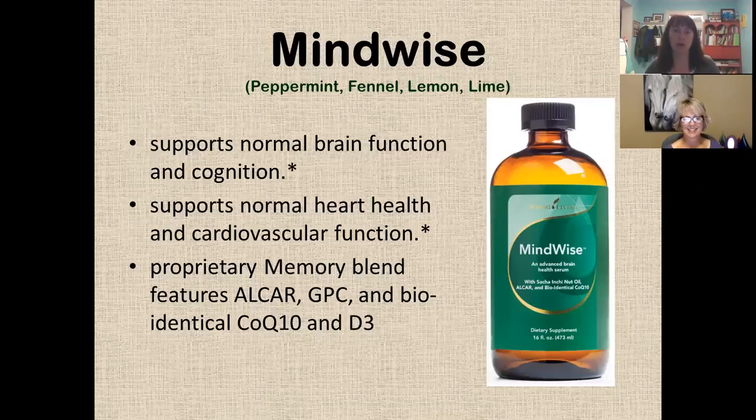Yes. Supports normal heart health and cardiovascular function. It also has a proprietary blend of ALCAR, which is basically an acylated form of L-carnitine. It's naturally produced in the body to transport fatty acids into mitochondria for breakdown. It's important for our cellular health, so that's a very good ingredient for our cellular health. The other thing it has in there is our CoQ10, which our cells use to help produce energy, and our body needs that for cell membrane maintenance. It also performs as an antioxidant. We're inundated with so many free radicals that all the antioxidants we can get in a day are good.